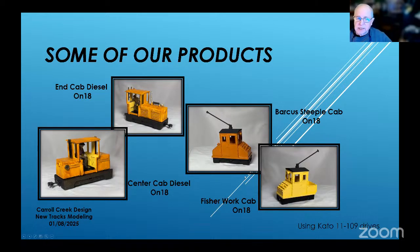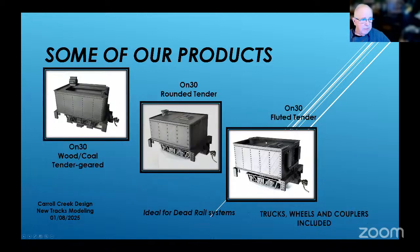We're not only looking at steam, but we're also looking at diesel or electric. The Fisher and the Barkus steeple cab are two engines that were developed by Ryan. The two diesels that you see here were developed by me. And again, all of these are using the Kato 1109 drives.